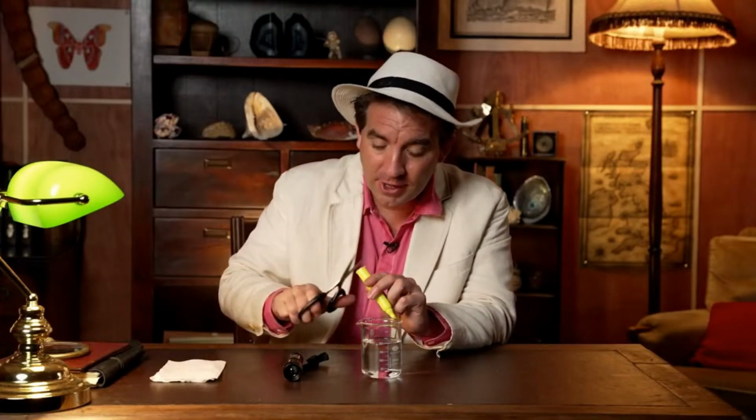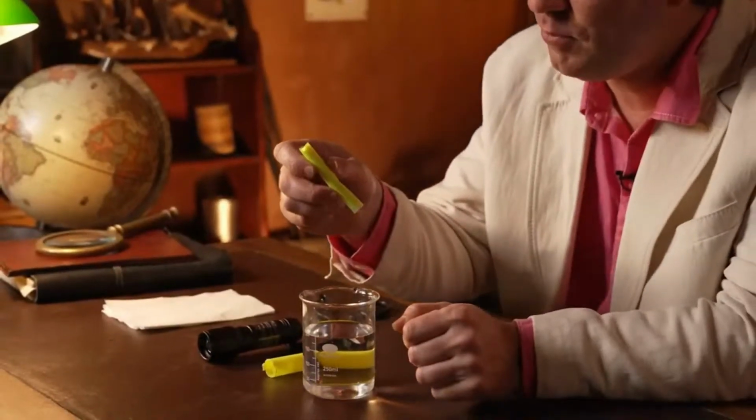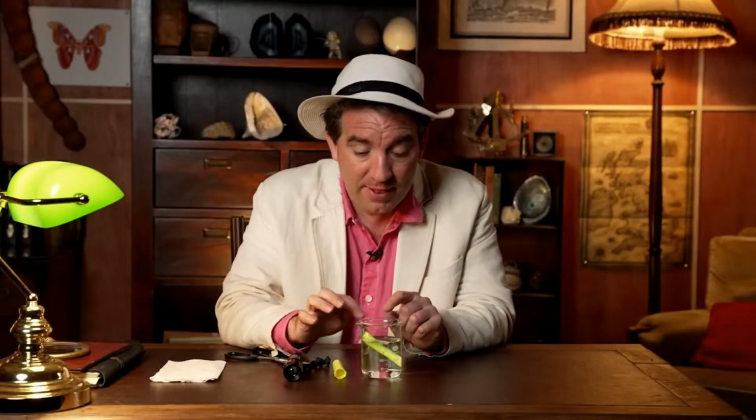Very carefully, with the supervision of an adult, cut off the back of the marker pen, and out pops this felt section with the ink inside. Pop that into the beaker and let the ink slowly dissolve into the water contained within the beaker. It should take about 30 minutes or so.